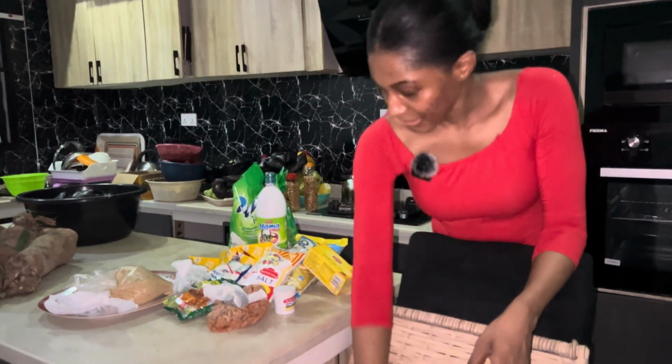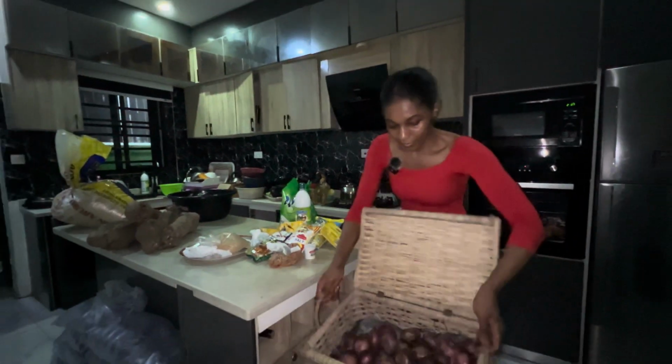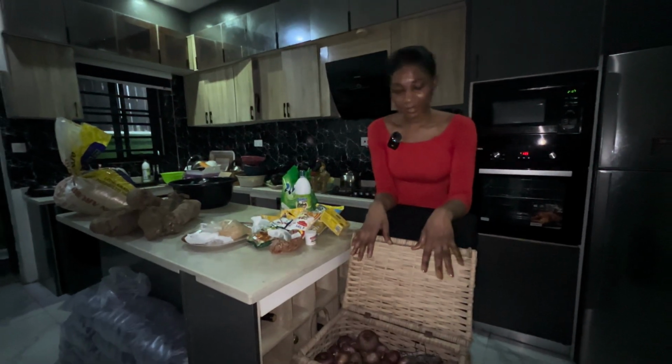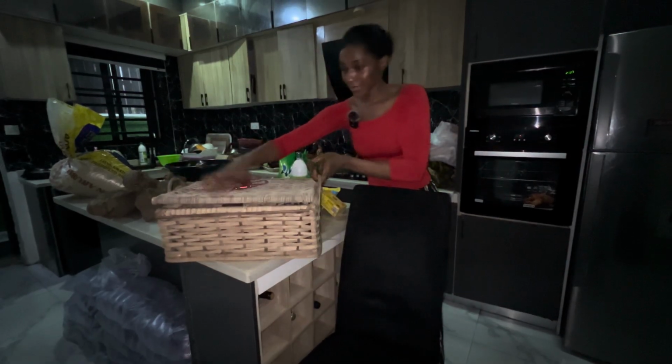And here in this basket, I have my onions. This is where I store my onions. I air dry them outside. This is 10,000 naira worth. I'll be opening it when I take it outside.